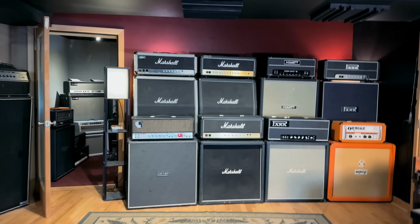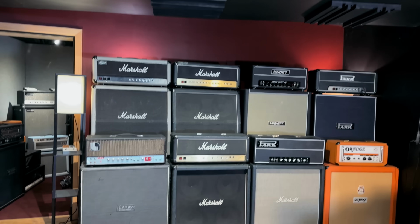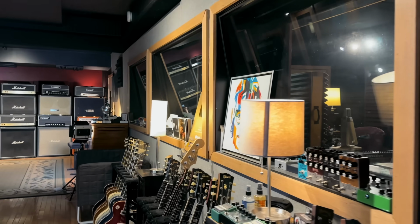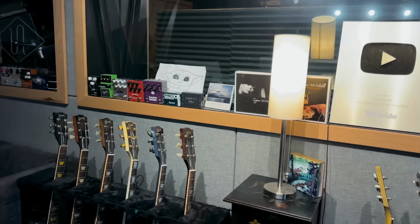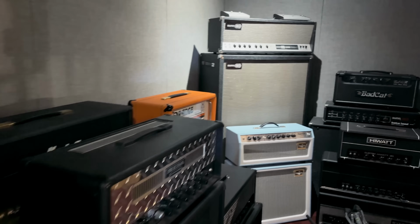Put gear in here. Like in here, I've got all this gear as my backdrop, so this room has instant vibe. I've got this stuff up here. I've got tons of guitars, my Mick Jagger painting, my John Lennon painting right there. Maybe I could bring some of these guitars in. I know this is kind of my studio tour video, so maybe put my YouTube award up there, something. Or even grab some of these amps from in here and put them in the background. Or some of these.